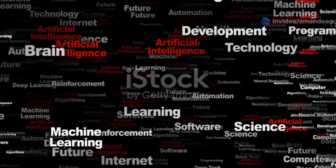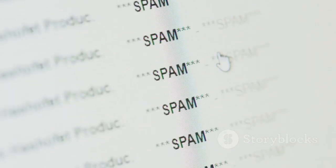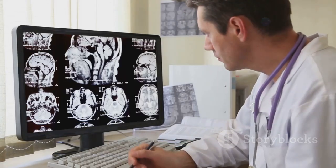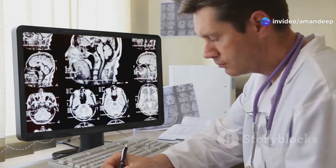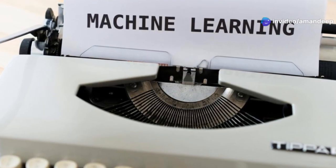SVMs are used in many areas that require classification. For example, they can help identify spam emails. They can also help doctors diagnose diseases based on medical images. By recognizing patterns, SVMs help us categorize information effectively.